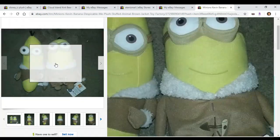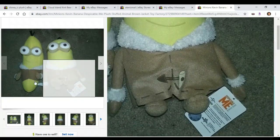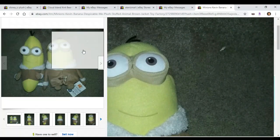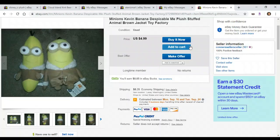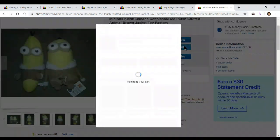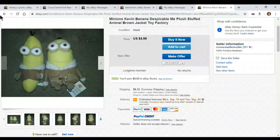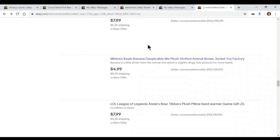People, you have to watch what your photos are. I mean, I do it too every once in a while. I have blurry ones, but I don't have it on a dirty floor. Look at that. There's a piece of trash on the floor. I mean, take some care in your store.